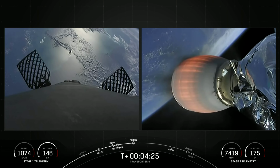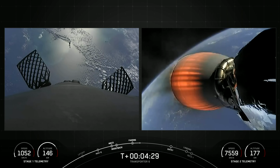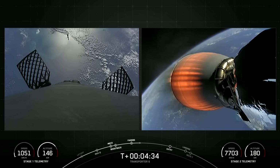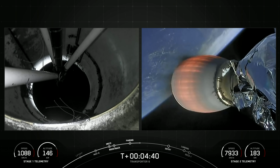Now, if you're just joining us, welcome. We're about 4.5 minutes into today's mission. We're in the first of two Merlin vacuum burns. First burn will last until about the T plus 8 minute and 20 second mark. Next major milestone will be the first stage's entry burn.